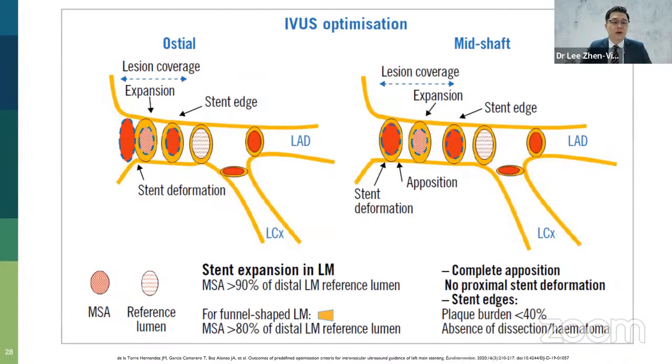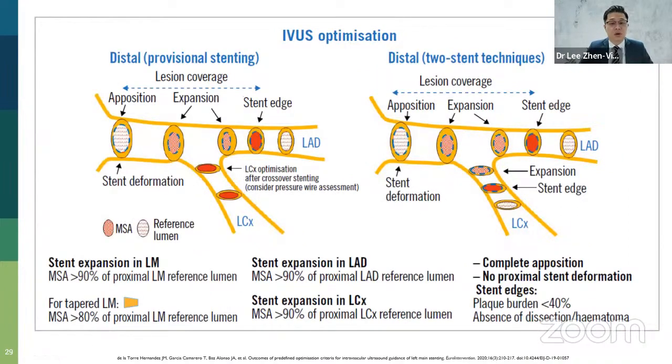In this particular trial, as you can see on screen, there is a very well-written algorithm, or rather a well-set up protocol, with regard to how imaging is done. For the ostial as well as mid-shaft lesions of the left main, one should ensure that all the pre-PCI factors are well covered. One should also assess the post-PCI factors according to the algorithm that you see on screen. And this would also include IVUS optimization for distal left main lesions as well, irrespective of whether it's provisional or a two-stent technique that is planned upfront.